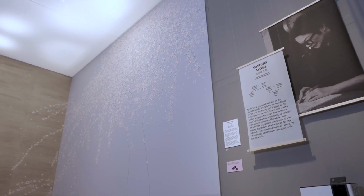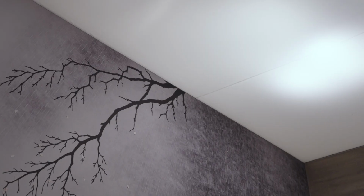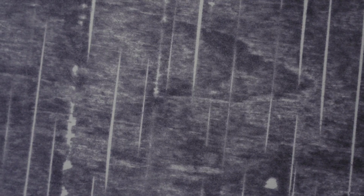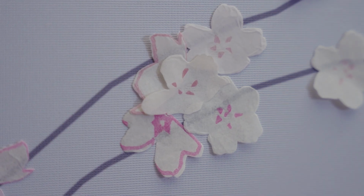On this side, we see an enormous cherry tree with 10,000 petals of blossoms. On the other side, we also see a cherry tree, but here we encounter the impact of rain and of wind. These 2 panels beautifully showcase 2 important themes within this installation and within Japanese art: impermanence and seasonality.